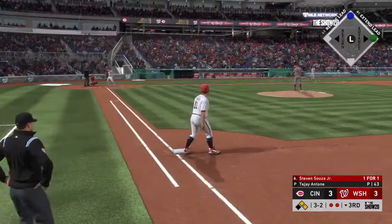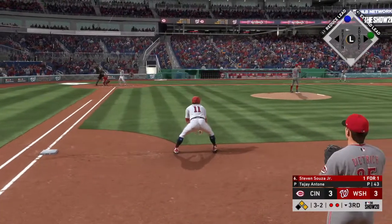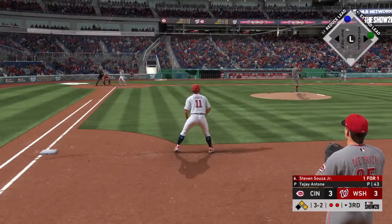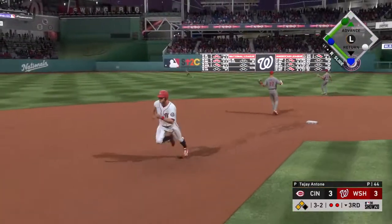Weak grounder down the line at third. But this will get foul, so they'll do it again. 3-2. See it. Drive it like you can. Let's go. Drilled right back up the middle. And that's through into center field.